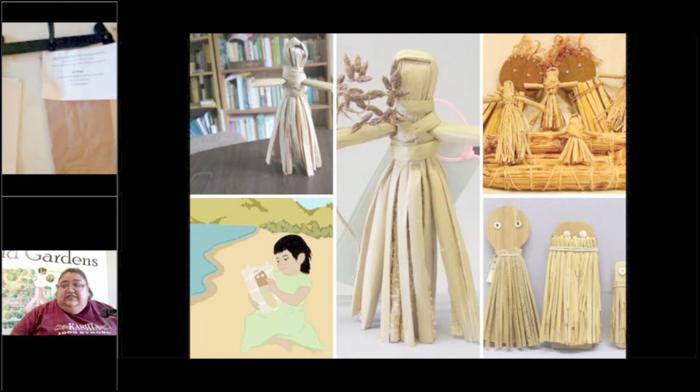The little girl on the bottom left has a tule wood doll in her baby basket. And that's so that she begins to learn what it takes to care about a baby, what it takes to hold that baby, but also to gain interest in those baby baskets and the making of these things.